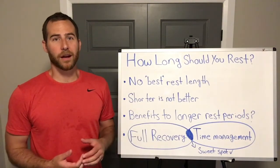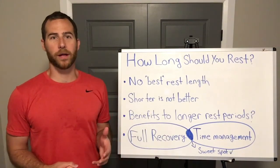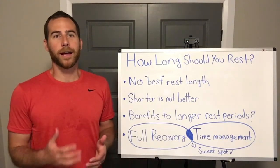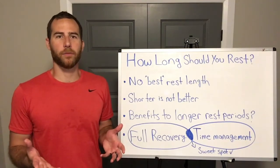You can make the case that a rest break should be even longer. This is something that Pavel Tsatsouline talks about when he talks about greasing the groove. But at a certain point, we need to recognize the fact that the vast majority of people have other things to do in their day other than training. So time management is something that we need to consider as well.